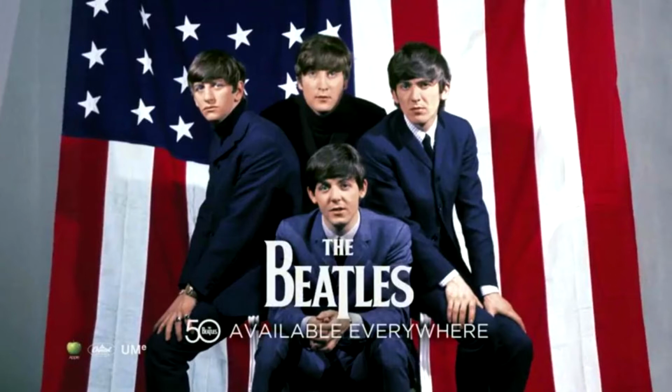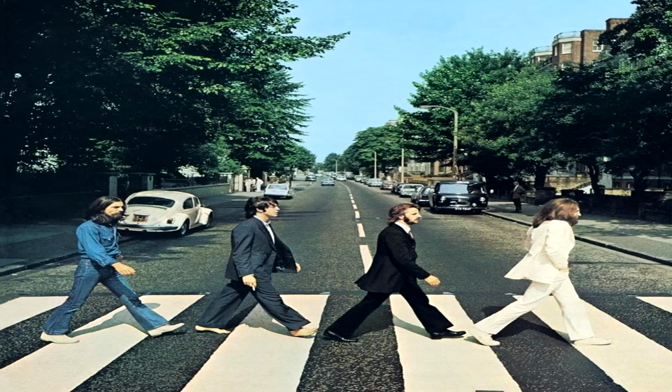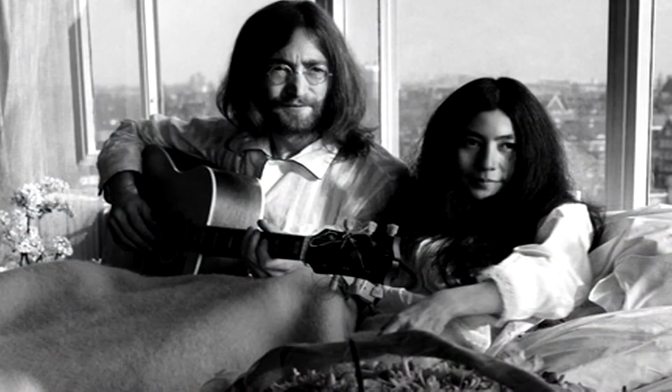From 1965 onwards, the Beatles produced what many critics consider their finest material, including the albums Sgt. Pepper's Lonely Hearts Club Band and Abbey Road. After their breakup in 1970, they each enjoyed successful musical careers.